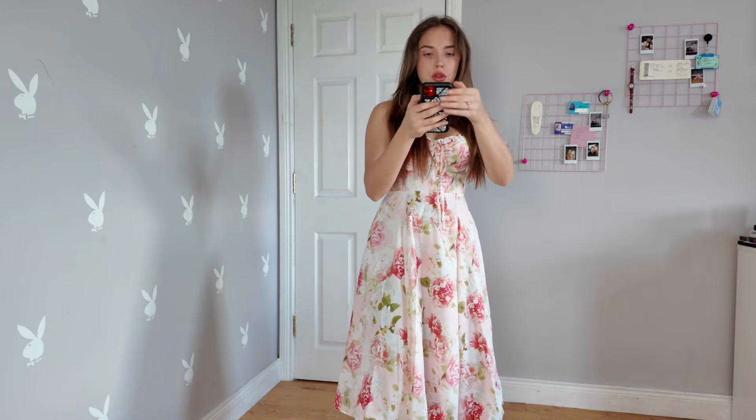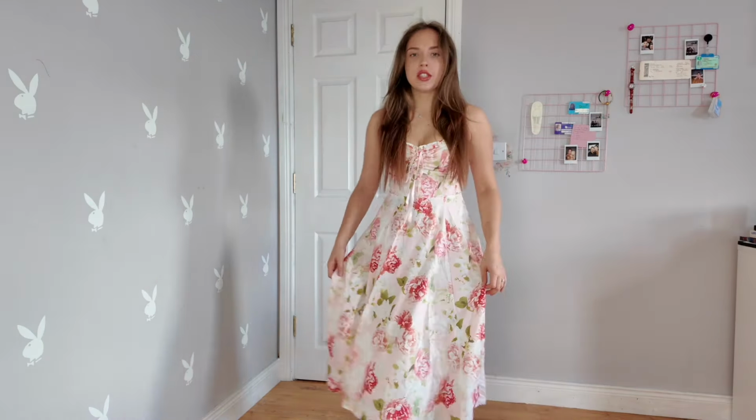Anyways, next. Now we have the floral print front tie-up corset A-line garden party slip midi dress in pink, and it was $45.99. Also, the last dress was $46.99, and it was on sale as well. So that's nice.